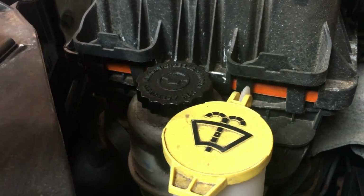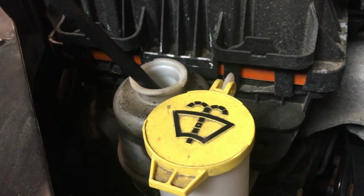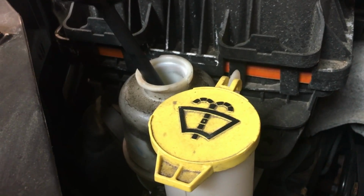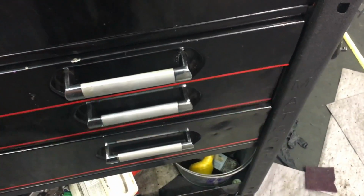Next up, the Turkey Baster. The Turkey Baster is great for pulling small amounts of fluid out of a reservoir. So let's say you accidentally overfill the power steering fluid or the brake fluid or the coolant, you just stick the Turkey Baster in and pull a little bit out. This is also great for taking samples of fuel maybe out of a fuel filter housing. You get a small sample, you put it in a different container, and you can analyze it from there. So for under $2, this is something that I really recommend everybody have in their toolbox.